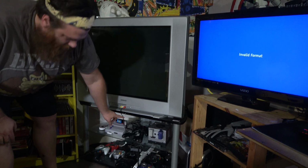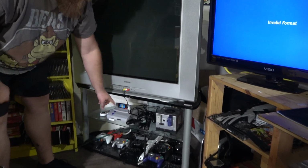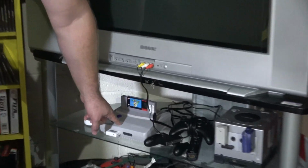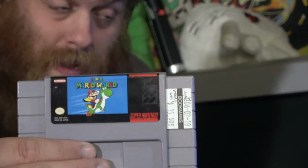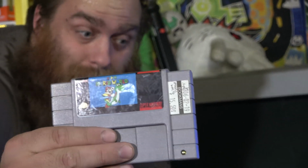And while we're over here, let's just get these out of the way. I think the only other consoles over here are my SNES Mini, which I love. I keep a copy of Super Mario World in there because it's the best game ever, and I don't know why you'd play any other game ever because it's great.